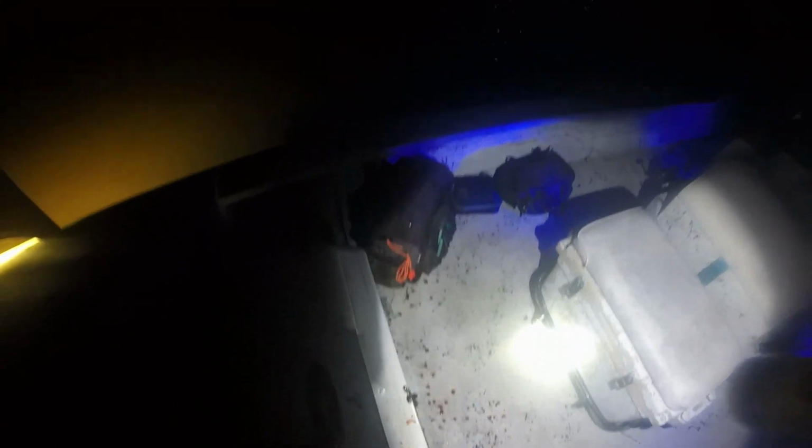Sitting on 15 inches, y'all. 15 inch flounder in the box. Flounder making all kinds of noise.